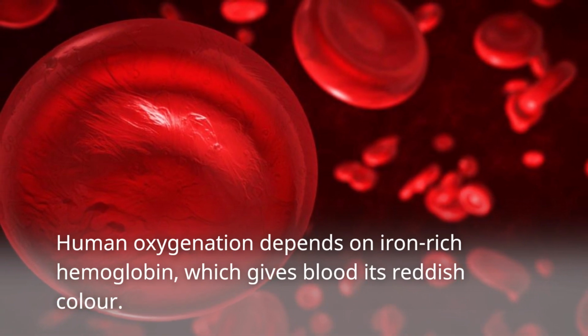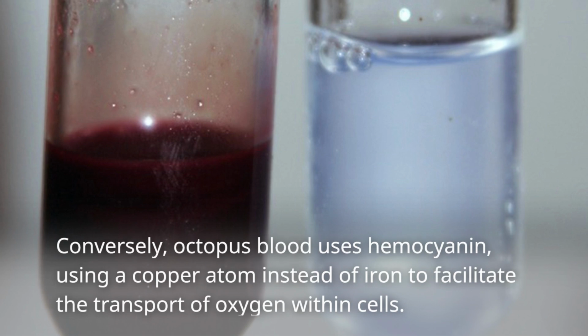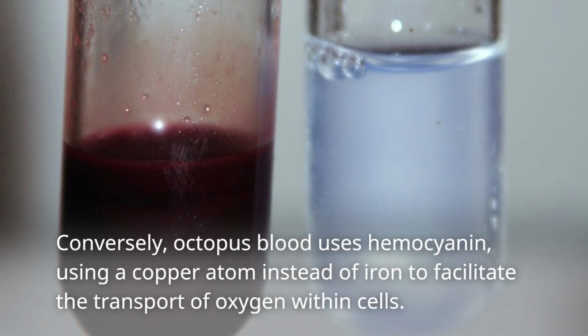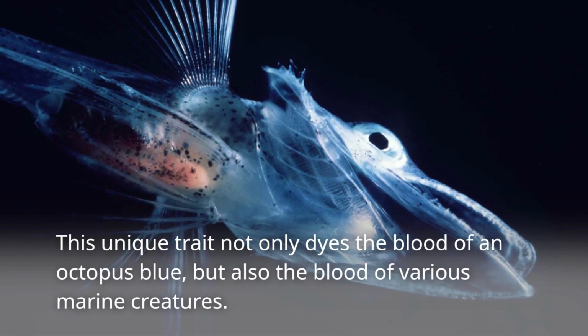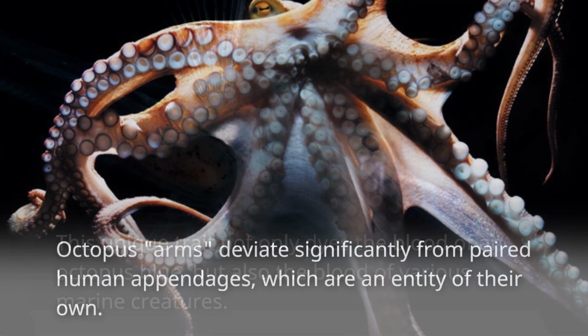Human oxygenation depends on iron-rich hemoglobin, which gives blood its reddish color. Conversely, octopus blood uses hemocyanin, using a copper atom instead of iron to facilitate the transport of oxygen within cells. This unique trait not only dyes the blood of an octopus blue, but also the blood of various marine creatures.